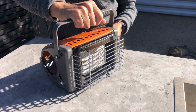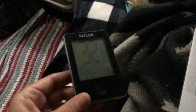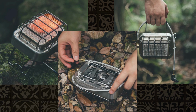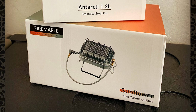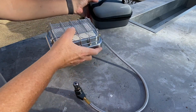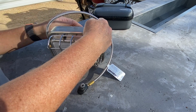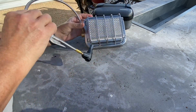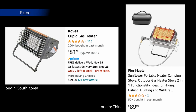As you may recall, last winter I got this Kovea Cupid butane heater, and it worked really well for me. But then this little guy kept showing up in my ads. It looked small, and you can cook on it, so I had to give it a try. Price-wise, they're pretty similar, between $80 and $90, depending on where you get them.